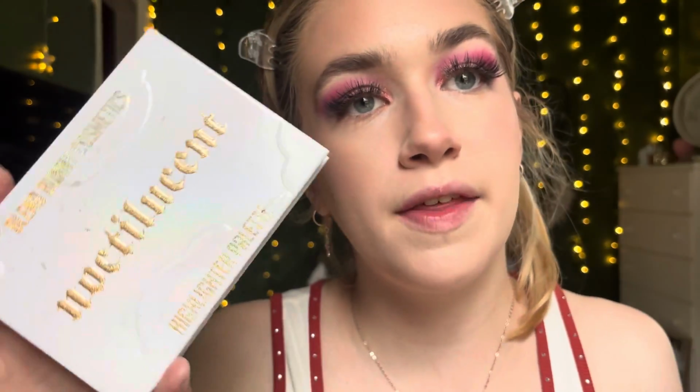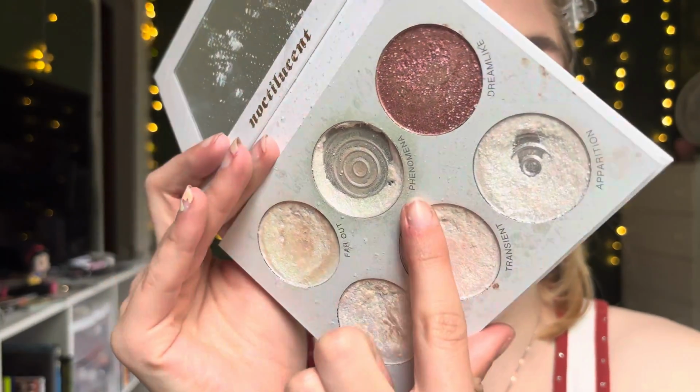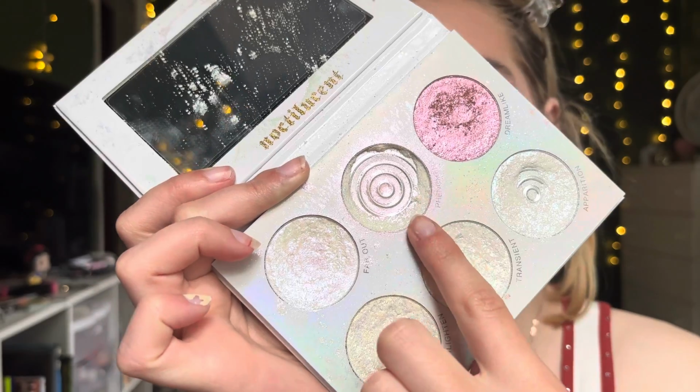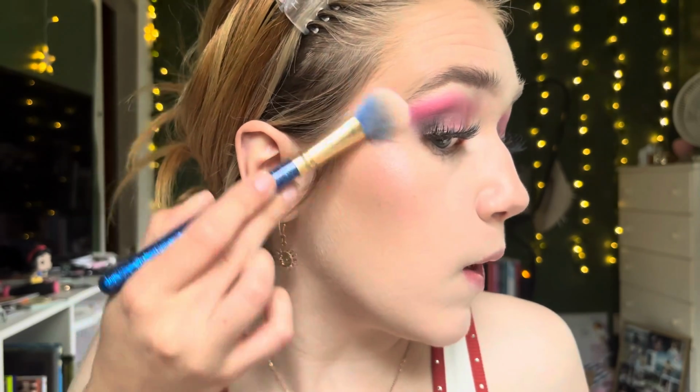Okay, so for highlight, I think I'm going to go in with the Blend Bunny Knock to Loosen palette. Let me see if I can get it to, there we go. That one right there is called Phenomena. She's my baby. I obviously love her and adore her a lot. Just gonna plop her right there and up.